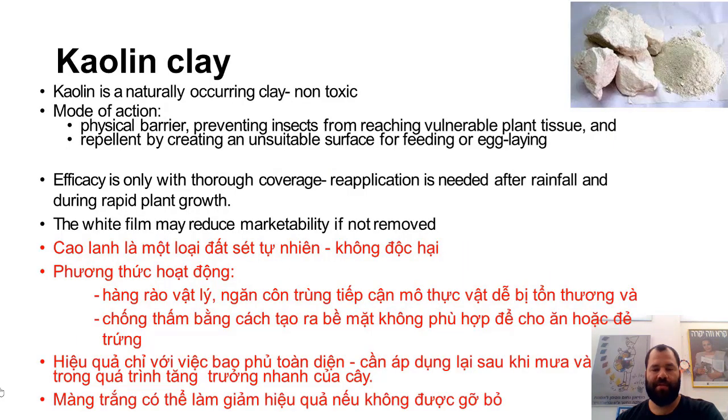So now let's discuss a little bit about organically certified pesticides that we can use in our field. The first one that we want to talk about is kaolin clay. Kaolin clay is a naturally occurring clay that we can find in our soils or we can source organically. And the way that it works is by forming a physical barrier that prevents the insect from consuming the leaf or laying the eggs. And it also acts as a repellent by creating an unsuitable surface, deterring the feeding or egg-laying behavior of the pest.